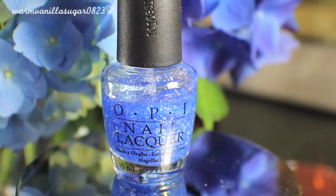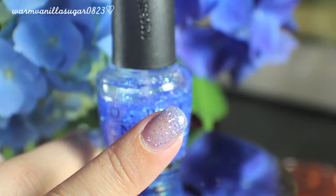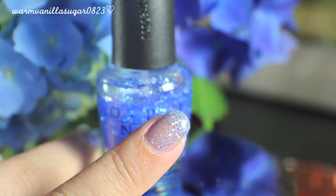And then the last one is from the Katy Perry collection. It's called Last Friday Night, and it is a cool, really sheer jelly color with an opalescent glitter in it, and it's one of my favorite colors.